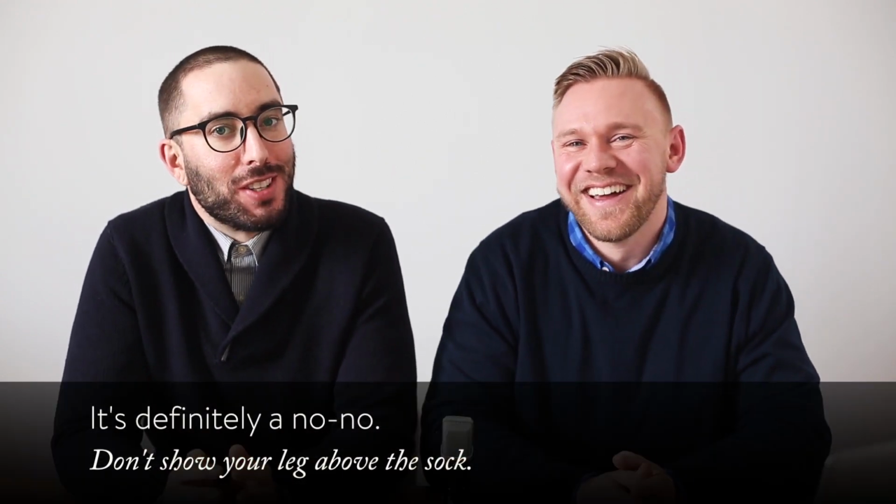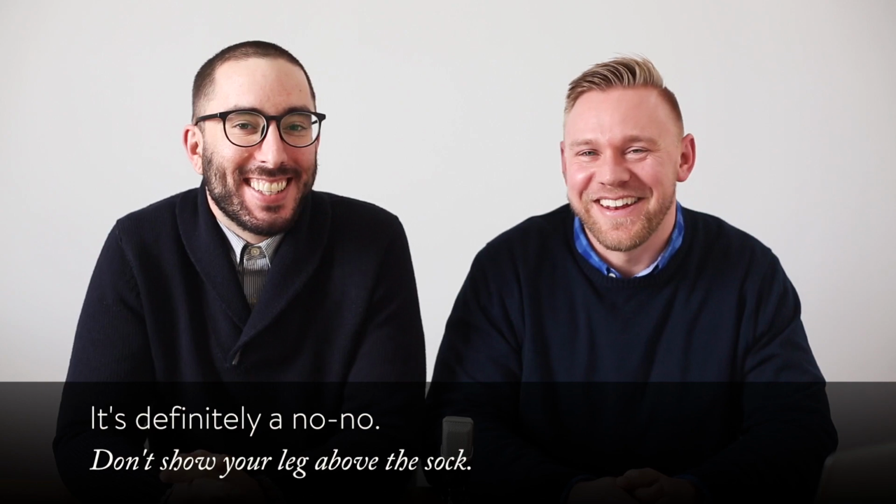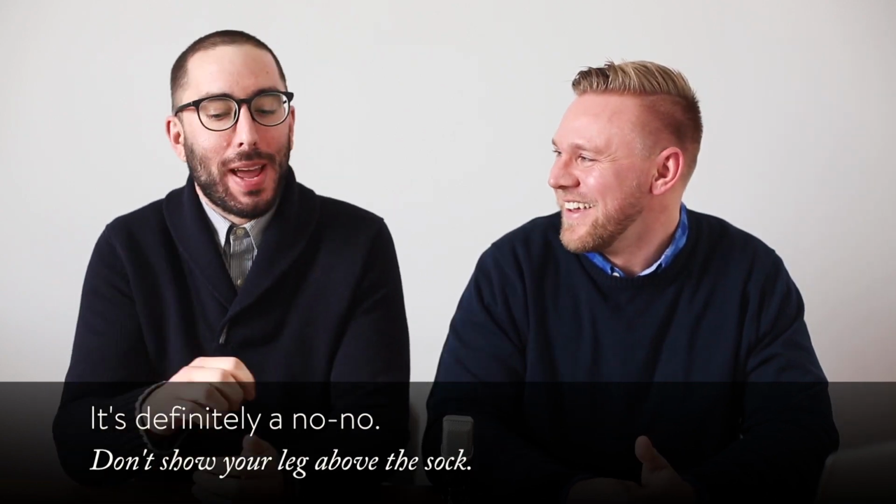It's a definite no-no. Don't show your leg. Your pant leg will rise when you sit. So dress socks come in different lengths. This one right here is pretty standard. You can get longer ones.